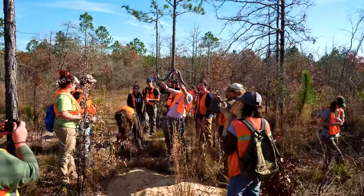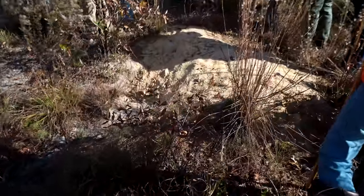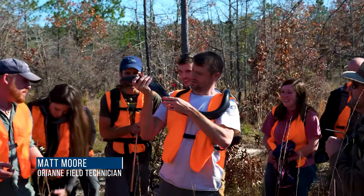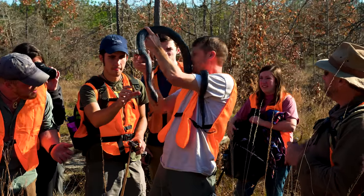Our day picked up when the Orianne Society's Matt Moore found the first indigo snake in our group. Here we go. We got the gopher tortoise burrow here. No doubt it's probably found here. Male or female? It's a male. He's got a fine array. That's insane.